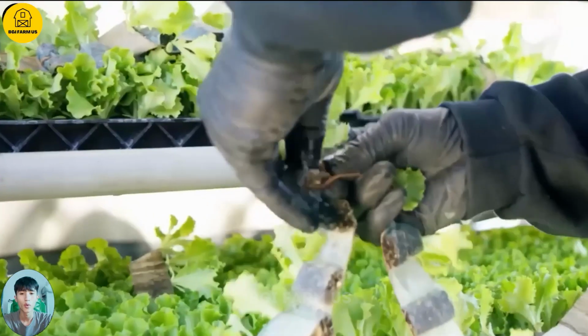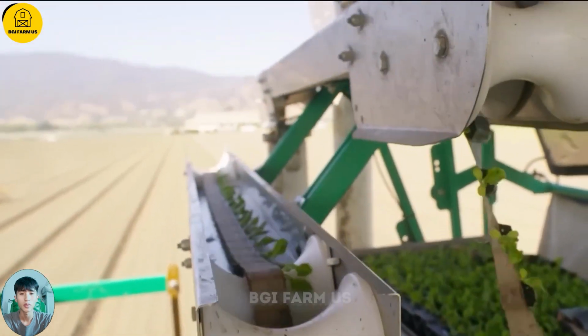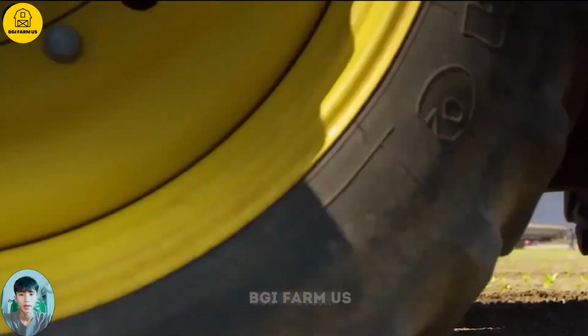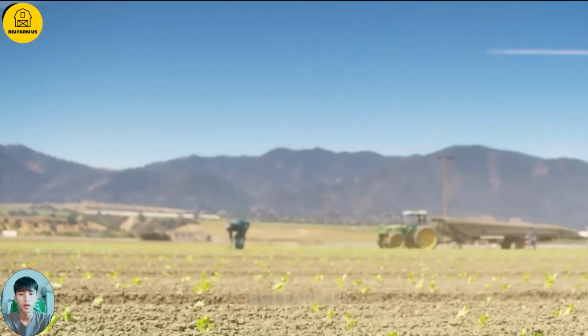Machines will be used in this planting. Workers will arrange the trays on the machine, and the machine's job is to plant them in the ground. Each machine can plant 8 seedlings at a time.